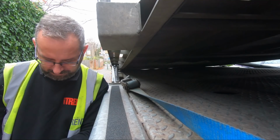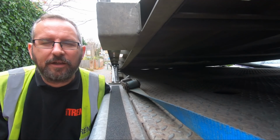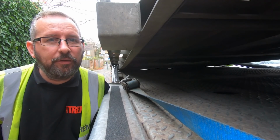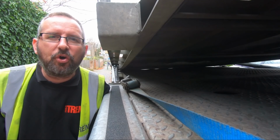Today has been, it's gone 1 o'clock and we've only got 1 car on. We're just about to load our 2nd. It's been an absolute nightmare. Traffic has been diabolical. Our first one was a no-show, so I spent loads of time trying to get that sorted out because couldn't get hold of them. No answer from the door.